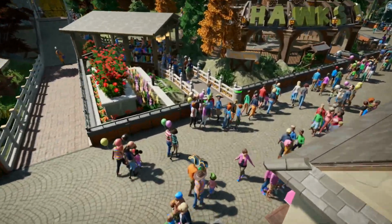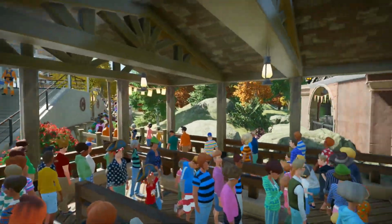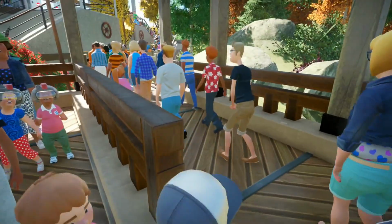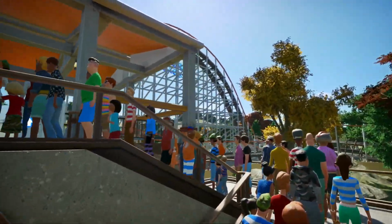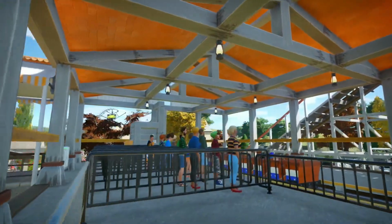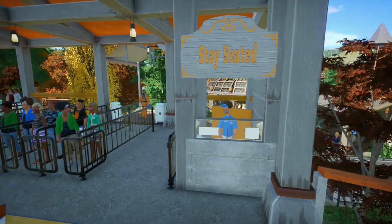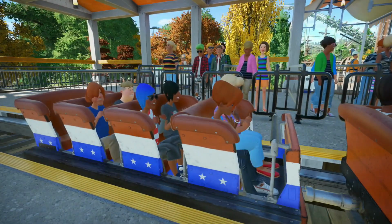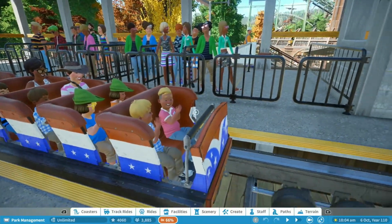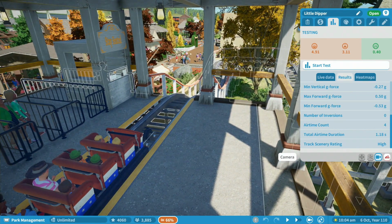So, I think that brings us to our last coaster. So, we'll go down here onto Little Dipper. It's not quite the Big Dipper. It's a Little Dipper. These kids are excited. He's jumping up and down with joy. Nice little structure again over the queue line. And we get into the station. Again, very, very nicely boxed off for the stay seated, and very nicely boxed off for the operator. There's a lot of kids on this coaster. Look at all the kids. Right, Little Dipper. There's the stats. But it's like a child-friendly wooden coaster, so take it with a pinch of salt.